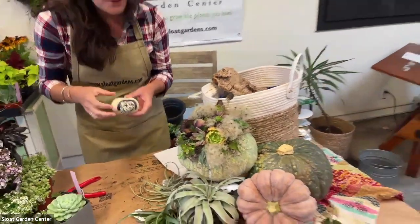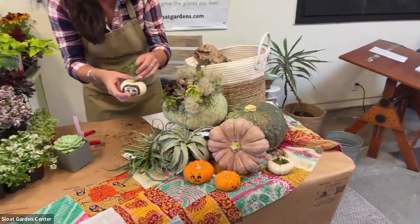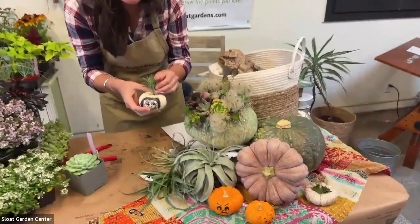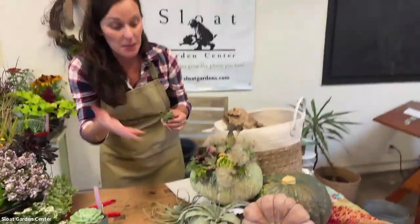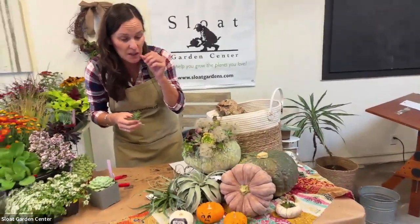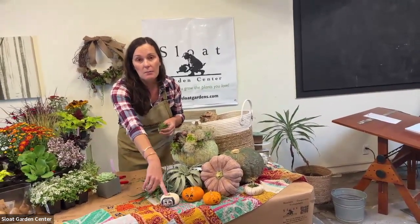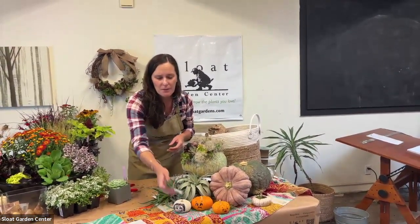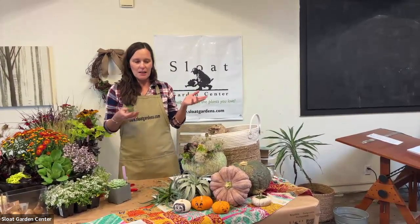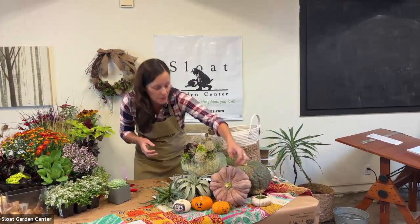You can do a little bit of moss and glue a little tillandsia on it, and that can be very sweet. I did this for a baby shower, actually, for a friend that was in the fall. And so we did this, and then we did the little mini pumpkins as takeaway with decorations on it. So definitely, like I said, you can have fun with the different ideas and play around with it.